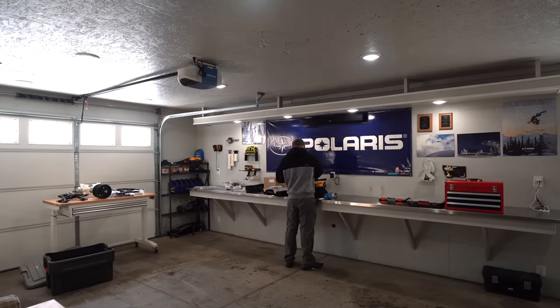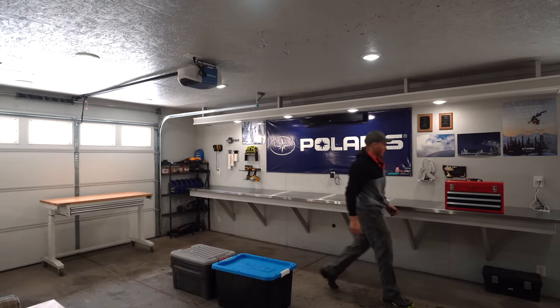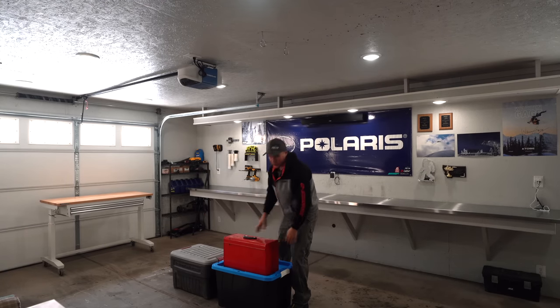Picking up tools for Revelstoke. I hate not having what I need when I break a sled. So this is what I take with me on a trip. And actually, I keep all these things in my truck year round.